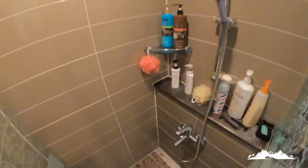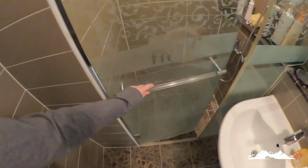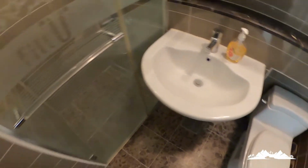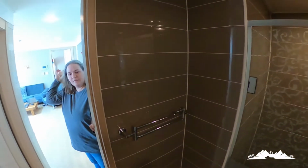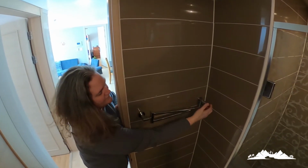It does leak out onto the floor, so we deal with that all the time, but that's okay. There's no seal across the bottom of the door. But there is a drain under the sink, so it's called a wet bathroom. And some other things are different from what you're used to in the US. This towel rack comes off the wall, so you can put towels in lots of different ways.